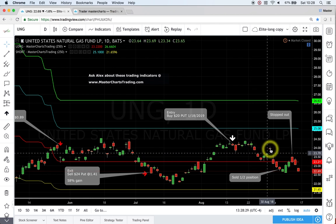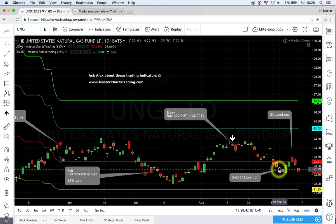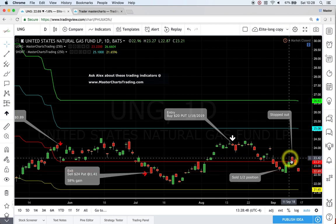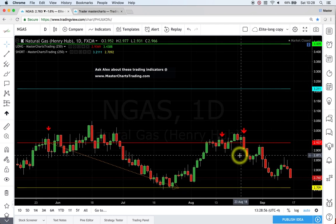Here I was a little worried on August 30th, 31st, that my little profit would be wiped out, but then we had significantly more selling. I sold half of my position here, moved my stop to entry, and then boom, I got stopped out. Very unfortunate, because I think it could continue lower. I think natural gas could easily break support at 2709 and continue lower.